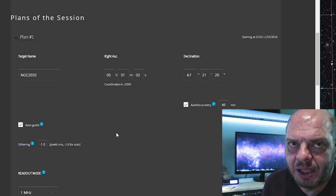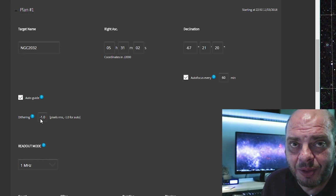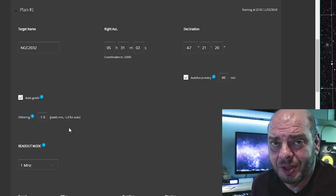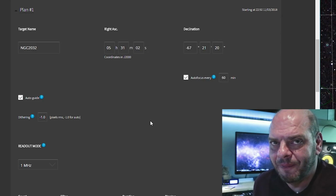I'm going to have it auto guide and have it decide on the dithering by putting in a value of minus 1.0. You can put in your own value here. I'm not going to get into what dithering is. It's really important, though. It helps a lot. So I highly recommend that you use dithering, even though it takes a bit of extra time. Remember, you don't pay for the technical time. That's just added on as a courtesy by Chilescope. You only pay for the actual exposure observing time that you do.